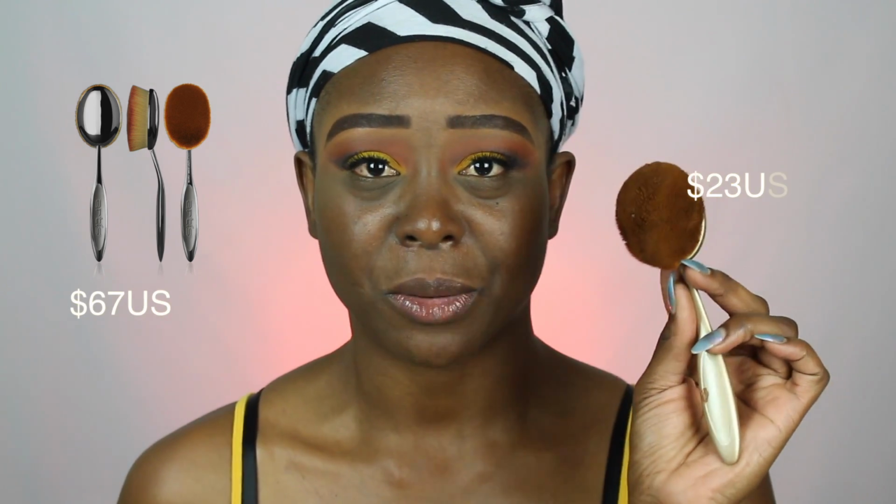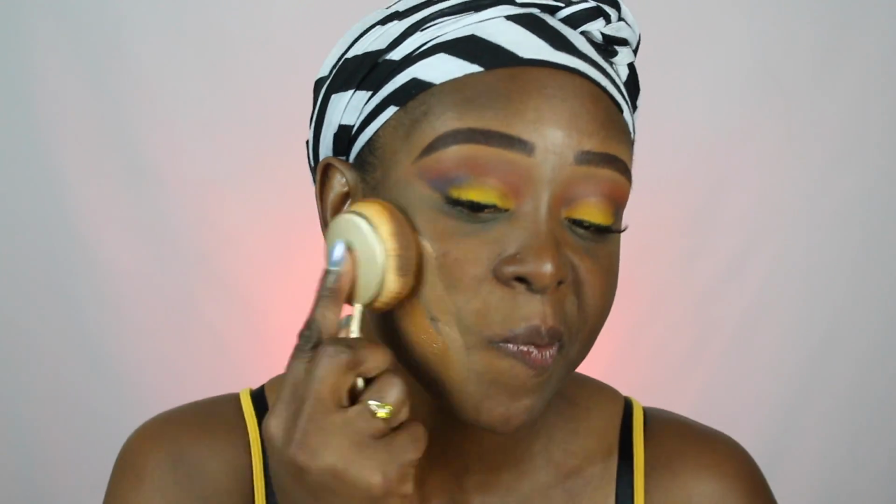But I'm going to use my Fit Me today, and I'm going to go ahead and use this brush right here. This is a knockoff of the original one, but I got this from my beauty supply store. I got it in a set, this one here and a smaller one, and I think I paid like $20-something for it. So I'm just going to use this today instead of my beauty blender, and this is really good.